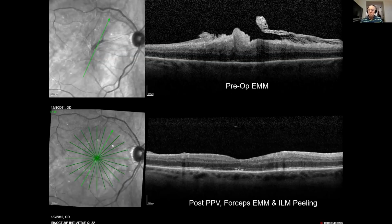I've also had another problem with respect to surgical indications, and that is patients like the image at the top have been said to have retinal disorganization, not true, or intraretinal fibrosis, not true, and therefore inoperable, not true. The bottom picture is the same patient after ILM peeling.